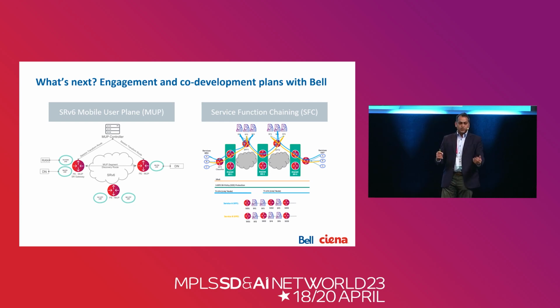Like Satoru just mentioned about SRv6 MUP, it comes up in discussions with Bell all the time. So we are going to co-host this kind of incubation technology at Bell to co-develop the feature and see if there is any limitation, any improvement, and how we can work together. That's another requirement. Another thing is service function chaining that we are going to work on, and I know Bell is interested in it. Over a period of time, we can work together in a similar fashion as well. This is my last slide.